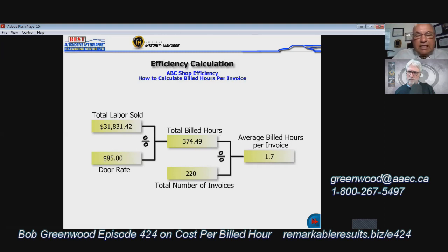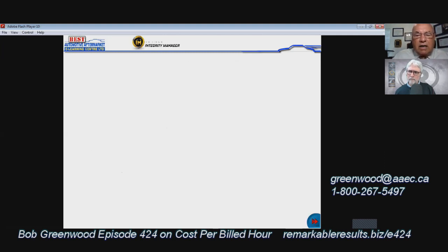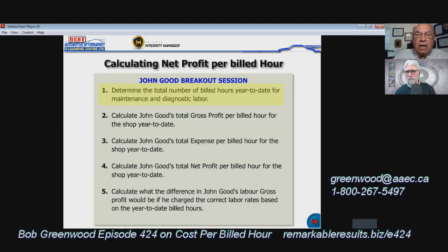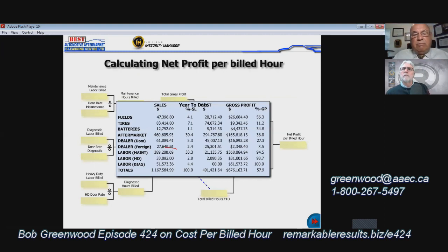So a lot of people understand they'd like a silver bullet, but one doesn't exist. And we have to understand that our build hour is so important. Once I know my build hours, I can now calculate my actual cost per build hour and my net profit per build hour. So let me take you through a flow chart where we're tracking maintenance labor, heavy duty labor, diagnostic labor.